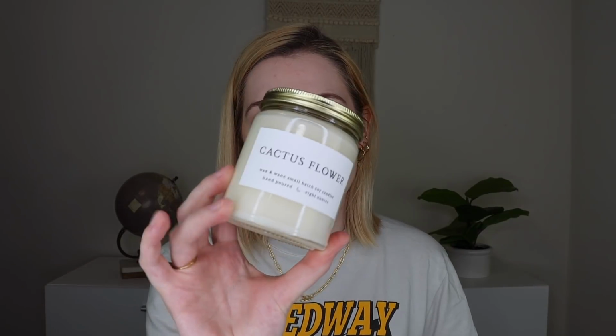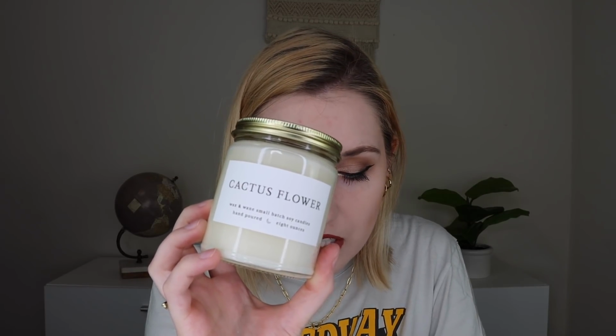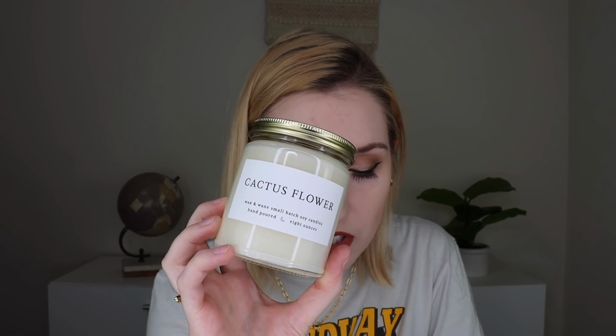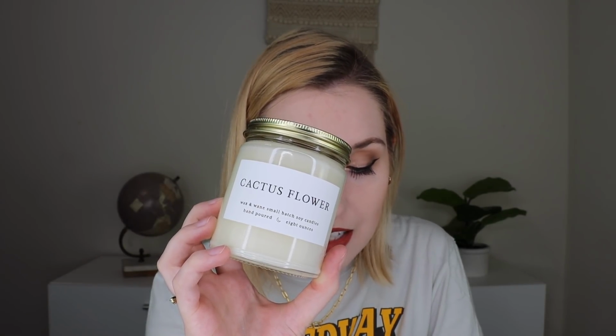And this is what the candle looks like. I love these candles. Always super aesthetically pleasing. Gold lid. So the cactus flower notes are green jade, chrysanthemum petals, watery aloe, and earthy patchouli. So this captures the essence of the sweet cactus blossoms just as they emerge from the long desert winter. The bright botanical fragrance is lightly floral and green.